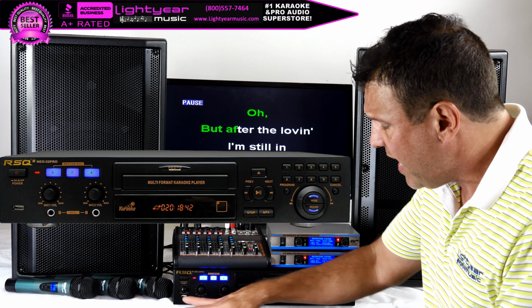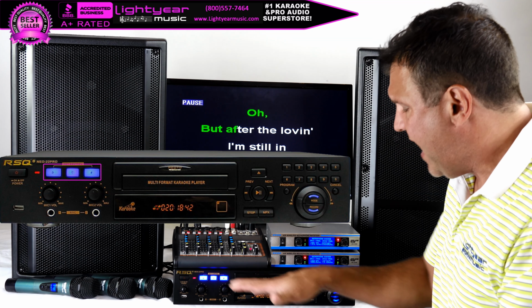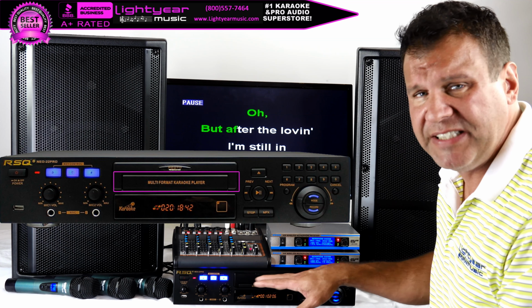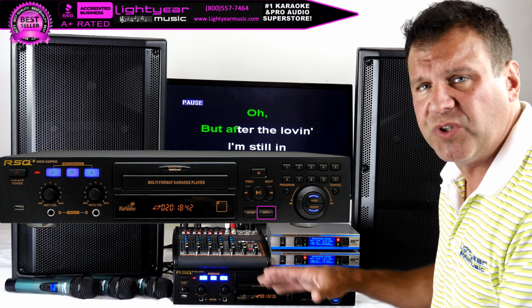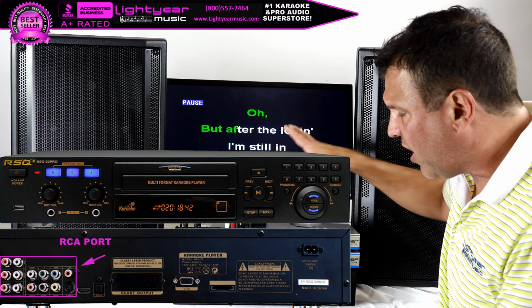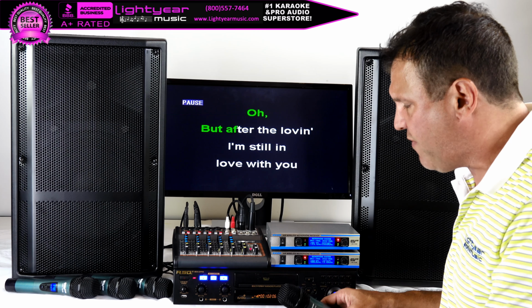This system here has incredible features. The key controller, it has a CDG drawer, which a lot of players don't have. A lot of players are just blank. They don't have the drawer. This plays MP3G, DVD, anything you want. Takes out the lead vocals with the multiplex button. It does everything. It has the HDMI ports in the back. It has the old RCA still. It does everything you want. You can play two TVs at one time. You can split it. You can do everything with this player.